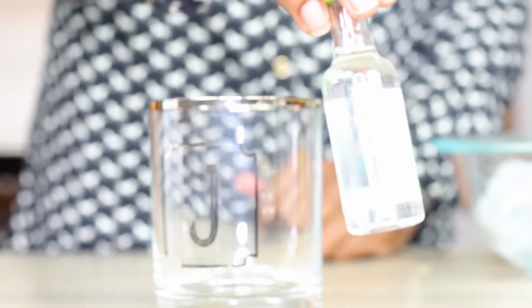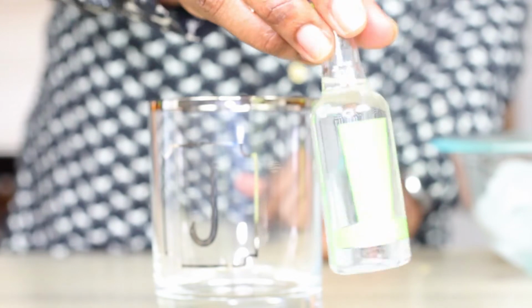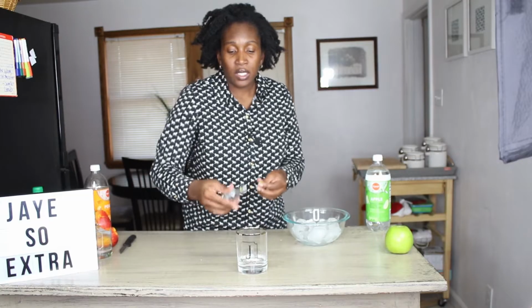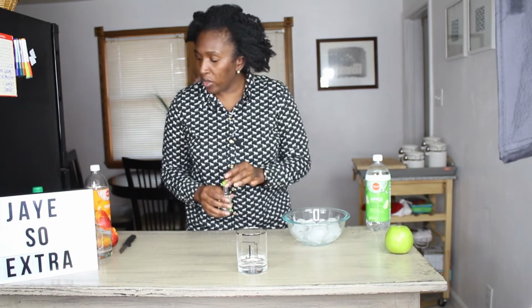Again, one more time. We got the New Amsterdam vodka buckshot. This is an apple flavor. $1. Getting turned for $1. All right. Pour that into the glass. Again, we want to build in the glass. Start with your vodka. I wonder what would happen if I started with the water.